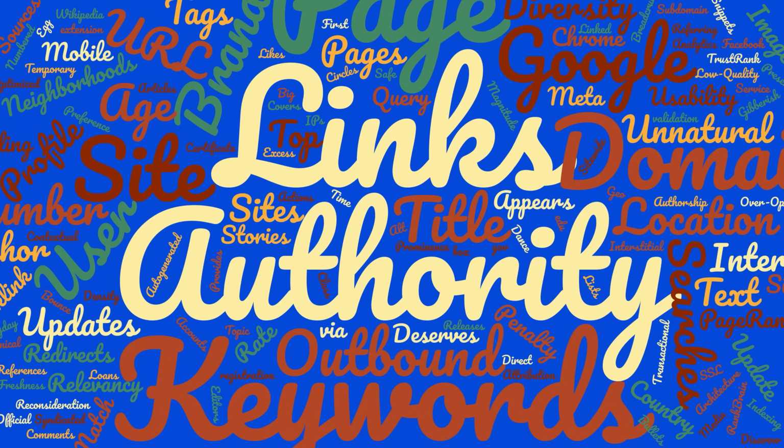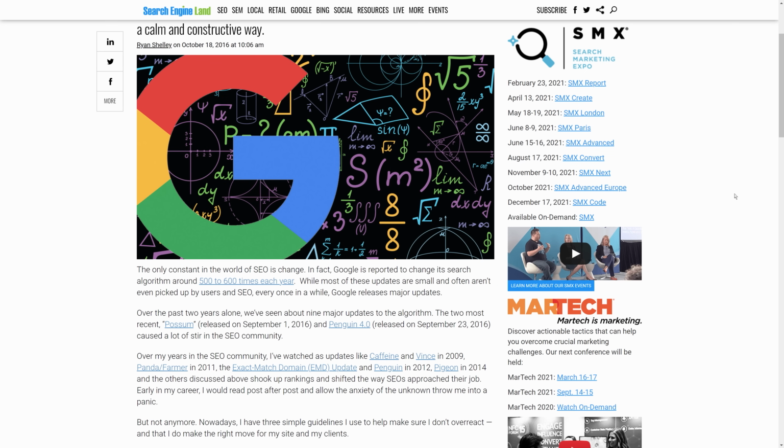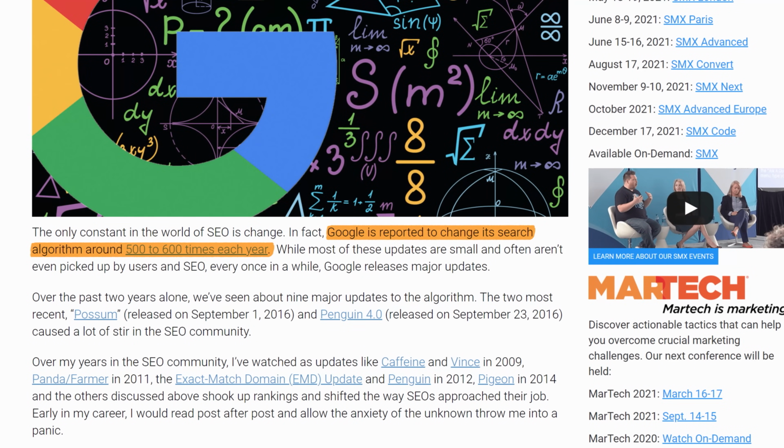Google has hundreds of ranking signals, and they make tweaks to their algorithm 500 to 600 times per year. So, to be frank, no one knows exactly how their algorithm works. But they've given us clues and some guidelines to better understand the factors that are most important. In addition, third-party companies like ours have done studies to test and better understand these factors.